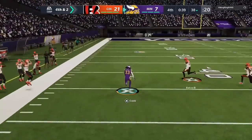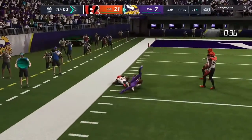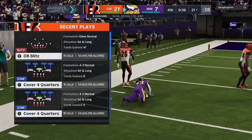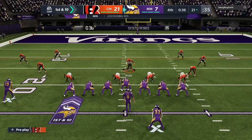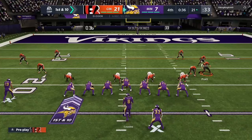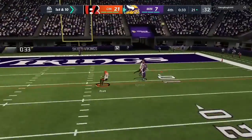And he finds Cook. And he is finally out of bounds, but he gets all the way down right around the 20. They keep the game alive, at least for the moment, as it's a 1st down. 1-yard line. To the air again, it's Cousins.